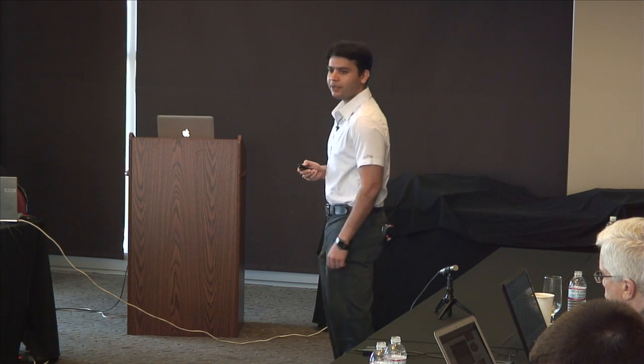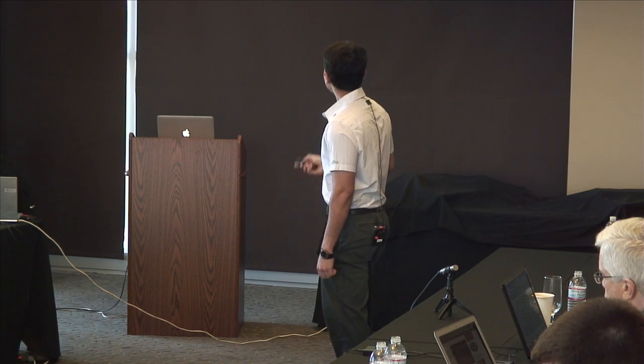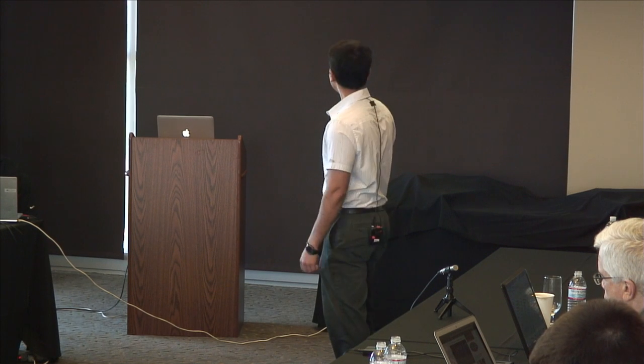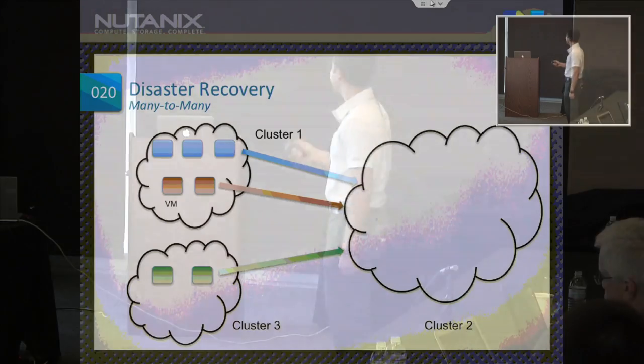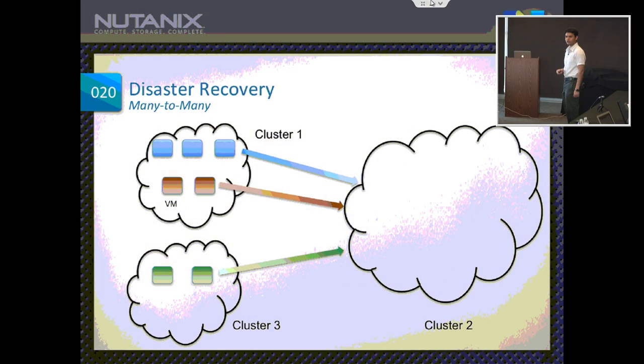Well, that's not the only thing you might want to do. You may have cluster number 3, and it could have a few VMs running there, shown in green. And you may want to replicate that to this mother cluster, cluster number 2. This is a typical use case when you have branch offices running cluster 1 and cluster 3, and they want to protect themselves using a bigger cluster that might be running in the headquarters. So that is also supported. This is a many-to-one kind of replication.